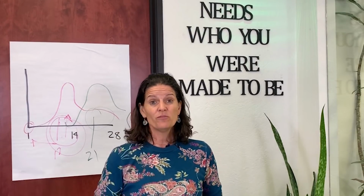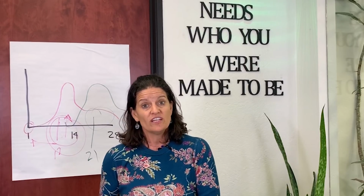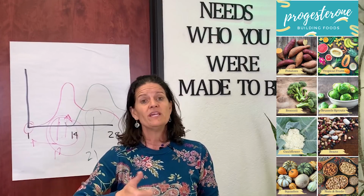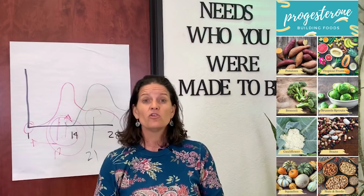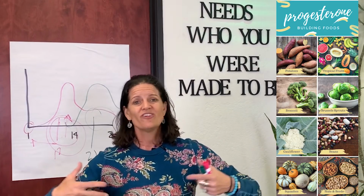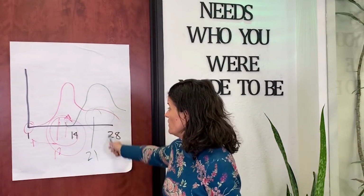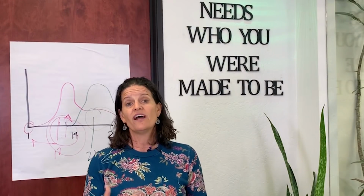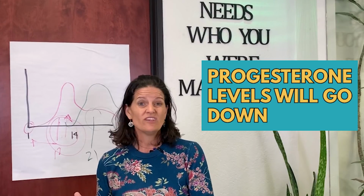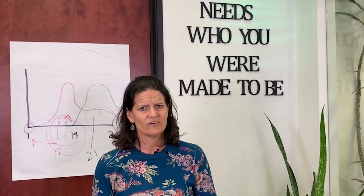The other thing, if you've heard me before talk about, is that in order to make progesterone, you actually need a higher carb diet, and there's some specific foods that you need. Beans, some tropical fruits, some citrus fruits, squashes, potatoes, rices. These are not keto foods. And so if you are even doing keto during this time, you're going to find that your progesterone levels will go down, and you will end up with some symptoms that you don't like. Insomnia, anxiety, trouble relaxing, irritability.